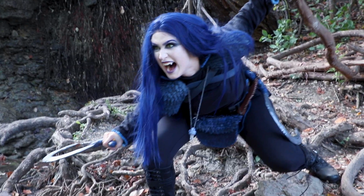And with that, the look is complete. Creating Miss Wigglesworth was the most fun I've had making a costume in a long, long time. It's so rewarding to see this project complete.